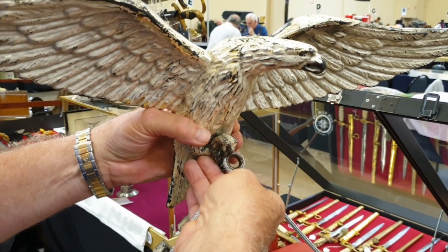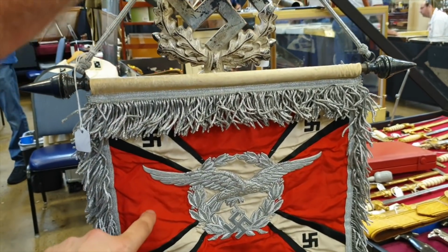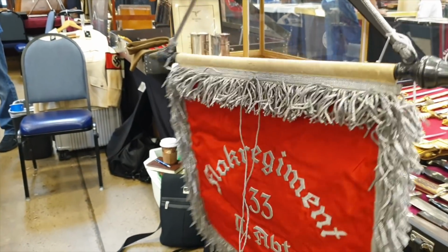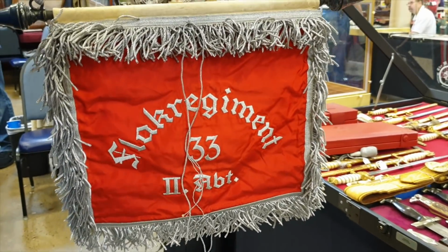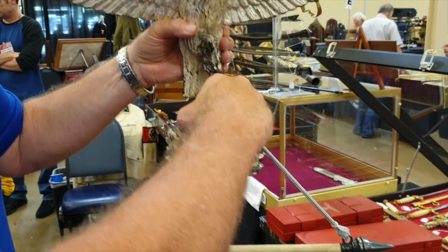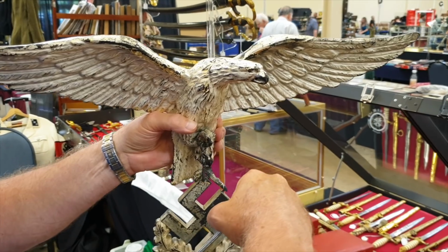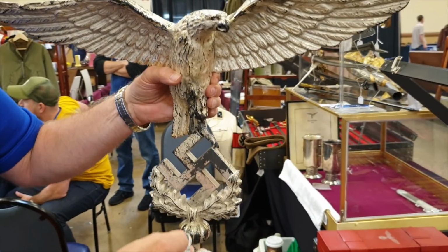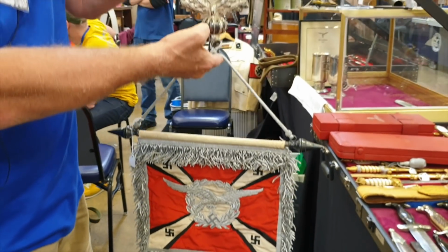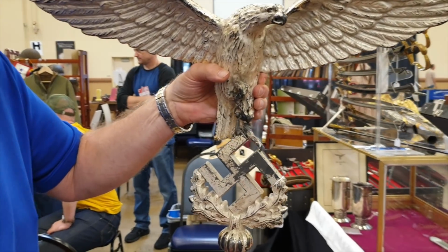And it is for a flak unit, which was anti-aircraft. Flak unit, red. And it too has Flak Regiment 33 on the reverse and is totally complete. And this would have been on a long pole, which they would have used in parade for the different flak regiments. That's very interesting. And this veteran fought in Europe and brought this back? Yes. And he brought it back. Liberated. Yeah.